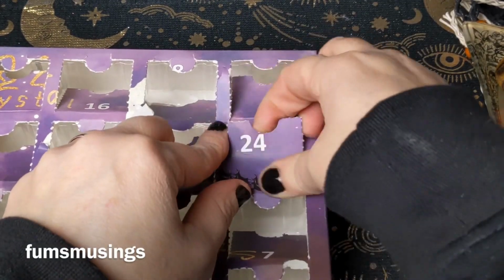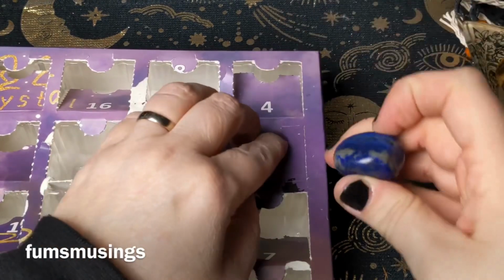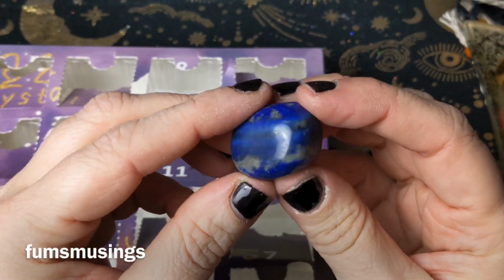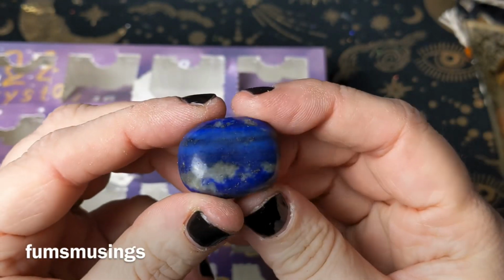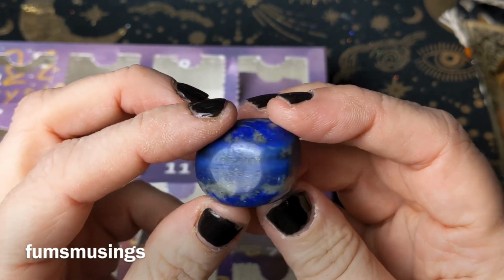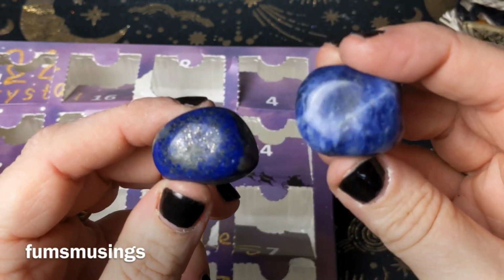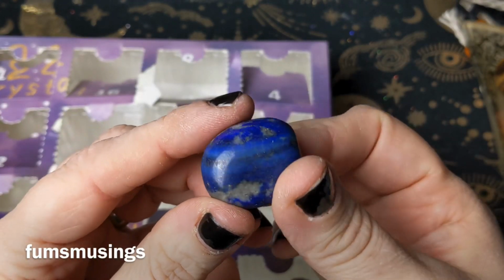And let's have a look. Day 24, which is the last one in this Advent calendar. And we get a piece of lapis lazuli. Absolutely gorgeous. So the other one must have been the soda. So that's the soda light, and then this one is the lapis.